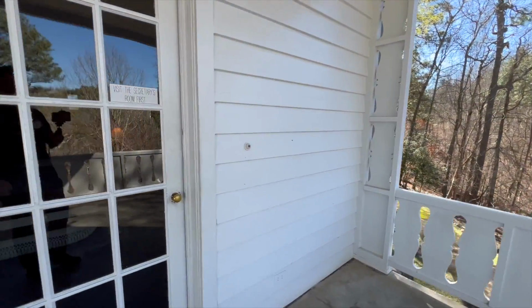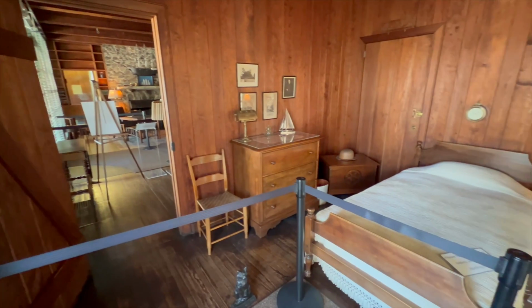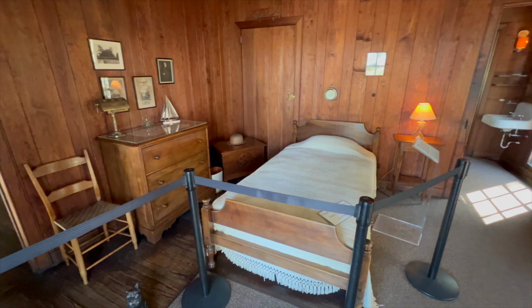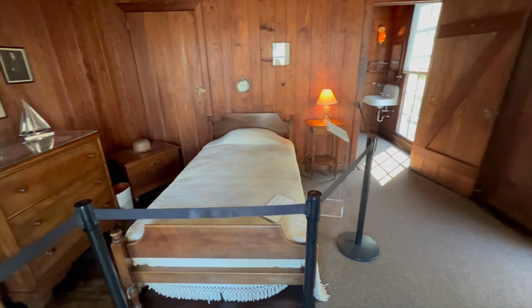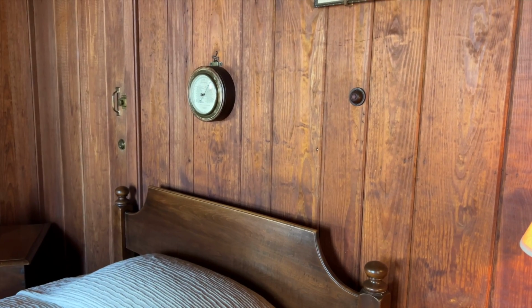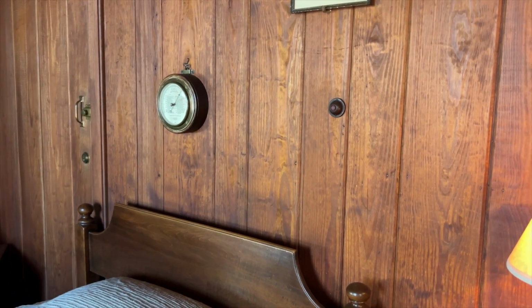FDR's bedroom was off the dining room and also had an exterior doorway to the patio. His room had a desk for him, but he spent most of his time working at this chair in the living room. Above his bed is a button to summon any of the many people to his aid, if needed.